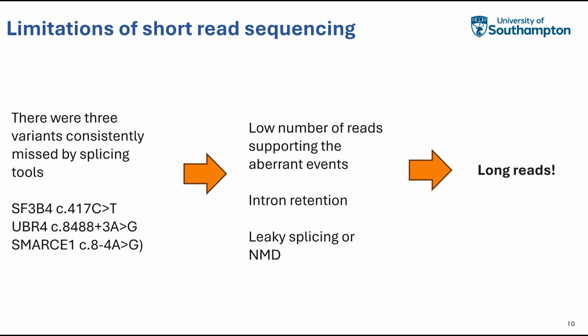However, what this data also showed is that we have some limitations with the short-read data. And what I found is that there were some events, so these were 3 of the variants, that caused some events that I thought were consistently missed by the splicing tools. And this was for different reasons. So one of them was a low number of reads that were supporting the events, and this could be due to leaky splicing, NMD. We also had some intron retention that wasn't being picked up.